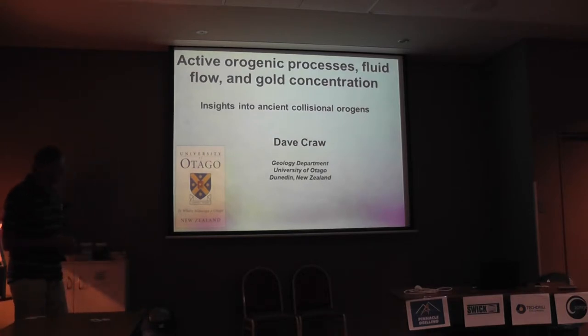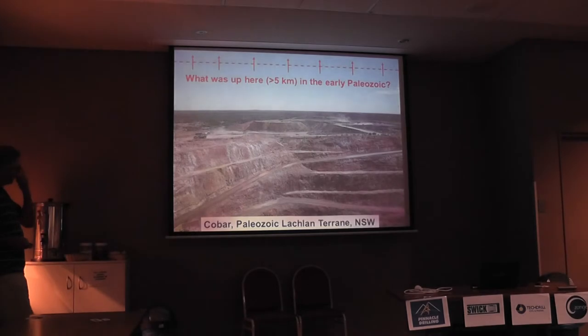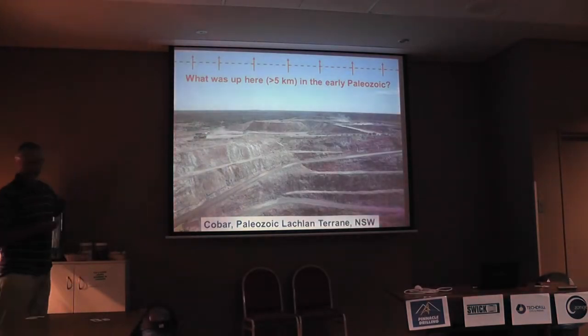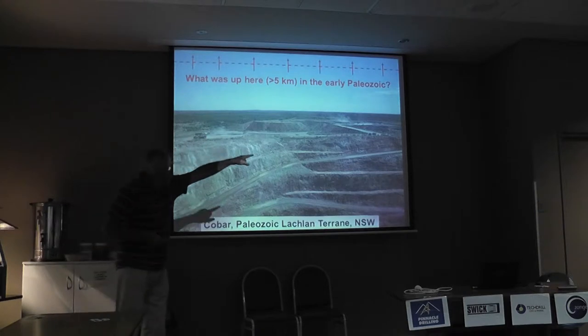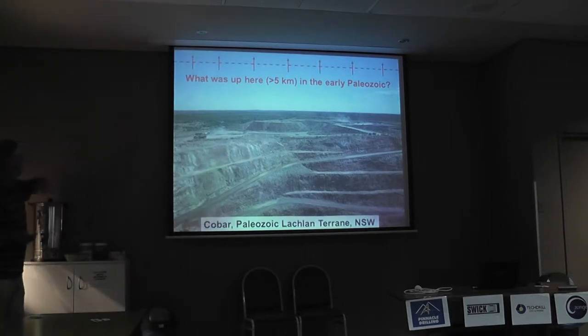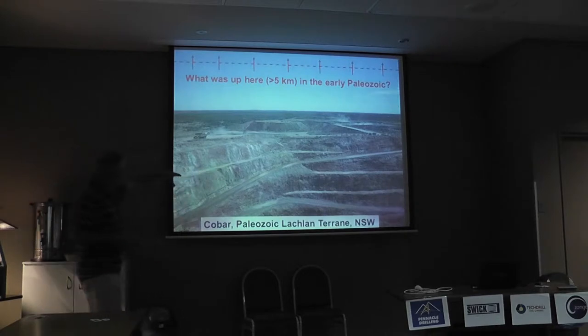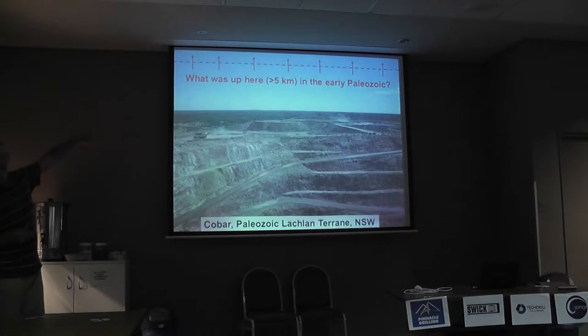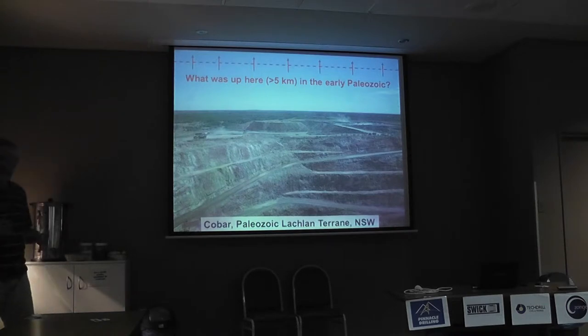And I think I should probably go on to that first and just make the point that you know where this is, because it's here. A lot of people ask me, well, you look towards the horizon there and it's dead flat. And we're about, I don't know, 5 kilometres or more down below the old surface. And yes, there's a nice mineral deposit there. But the question is, what was up there? A lot of people ask me that. What was up there in the early Paleozoic? They ask me that because I work on active tectonic belts.